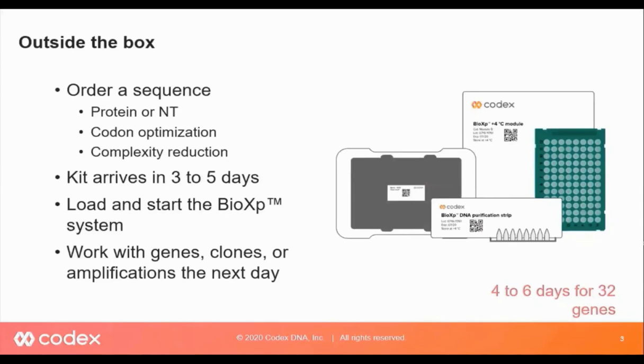From there, you get this nice looking kit, shown as a schematic on the right. You'll receive a kit that arrives with everything you need to make that. Then you take those materials, load them following a map onto the BioXP, close the door, and hit start. Most of our protocols take somewhere between 12, actually even shorter than that, 8 to about 24 hours for the very longest amplification that we have. But generally, this is something like an overnight run. You start it in the afternoon, and the next morning it's done for you.